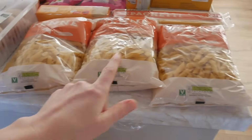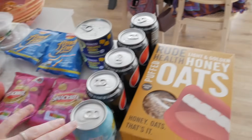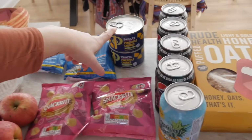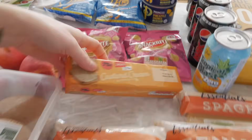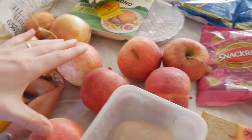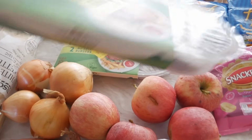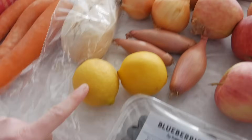I got 3 lots of pasta and some spaghetti, these oat puff cereals, a few fizzy drinks, like 5 cans, 2 tins of pineapple, 4 packs of crisps, some custard creams, some mushrooms, blueberries, 2, 4, 6 apples, 3 packs of burgers, some onions, some shallots, some lemon, 2 baguettes, some bread, a few carrots.